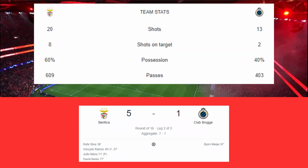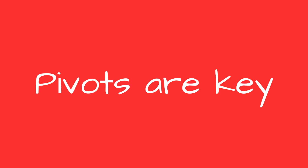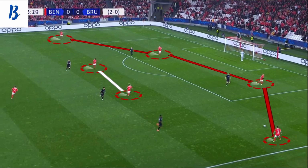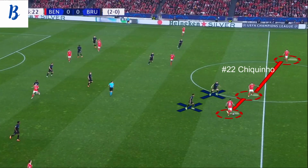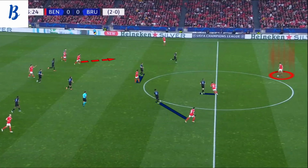Let's break down 5 things we learnt from Benfica when they face Brugge in the Champions League. Pivots are key to Benfica's style of play. Benfica play with a double pivot, and these 2 pivots are key to how Benfica play. In this situation, Benfica have come close to losing possession, so Chiquinho has realised the danger and slotted in between the 2 centre-backs to prevent a transition. This has allowed centre-back Antonio time on the ball as the free man to start another attack.